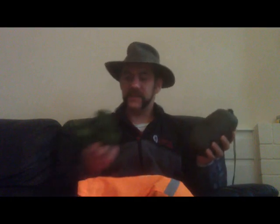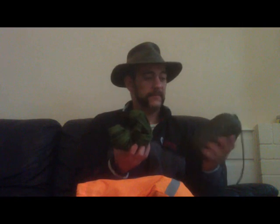A cheap £10 hammock, fits into there with the 2 straps as well. You can't really get much smaller than that. My DD hammock, probably 2 or 3 times bigger than that, and I would imagine probably 3 times the weight as well. And this is a bivvy bag as well. Like I say, I'm not sure if I'm going to be bivvying or if I'm going to be hammocking, so I'm taking both. Gives me plenty of options.